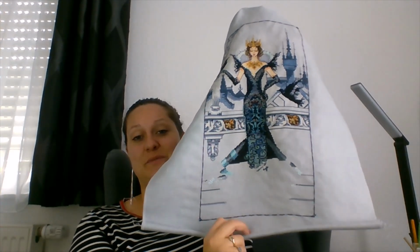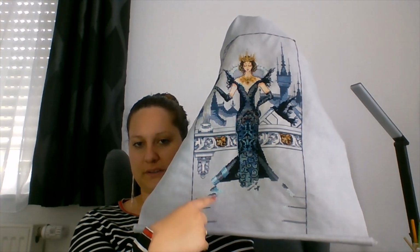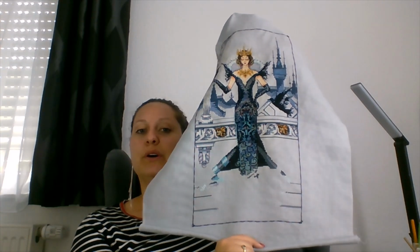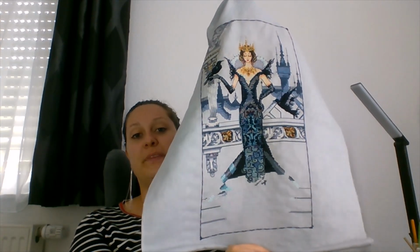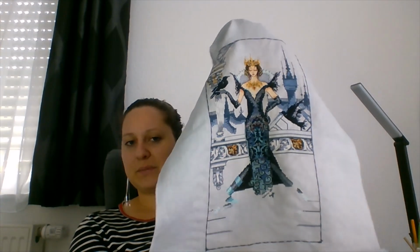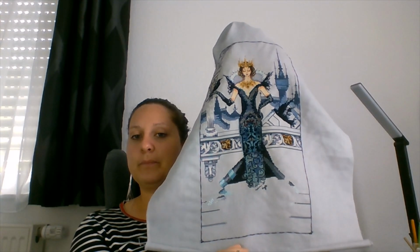I love her, and it would be nice to finish her this year, but there's still, I think, the dress moves in around here. So a lot still left to do, but she looks really cool. She's stitched on a 32 count gray linen. I'm stitching 2 over 2 full crosses. Needleminder is from Danka Designs. And yeah, she's my beautiful Raven Queen. And she's coming with me to work today as well.